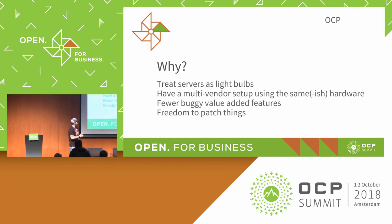Fewer buggy value-added features. Every time you get a firmware update or a new BMC release from your vendor, you get new bugs. Our hardware discovery relies on one XML payload from the vendor, and the last firmware that we got doesn't offer the BMC MAC address anymore. And then a portion of our discovery started thinking that all of this hardware was broken. The good thing is that if we control the firmware release and the BMC software release, whatever we break, we don't need to wait a quarter to fix. And it comes to the freedom to patch things.